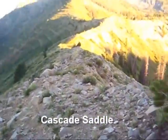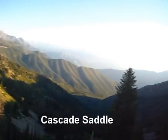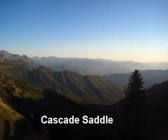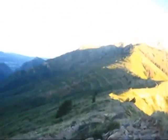For me, this is one of the most beautiful parts of the course right here. We can get to look over sunrise coming up, and then we're going to run along this ridge right here. Beautiful views, a little technical, you just have to watch your step.